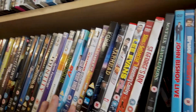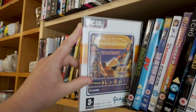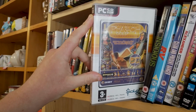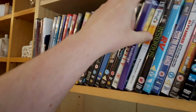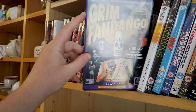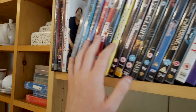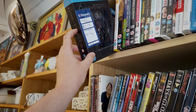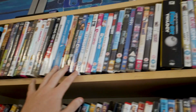In the same charity shop now, I just found a whole bunch in here. I found a couple of kind of generic PC games like Pharaoh Gold, a good game, but I don't want to get it in that particular box. And also Grim Fandango, which again is a fantastic game. I haven't personally played it, but I've heard it's good, and I will get to it eventually. And then a Blu-ray Game of Thrones for £8. Again, not bad, but not something I really want.